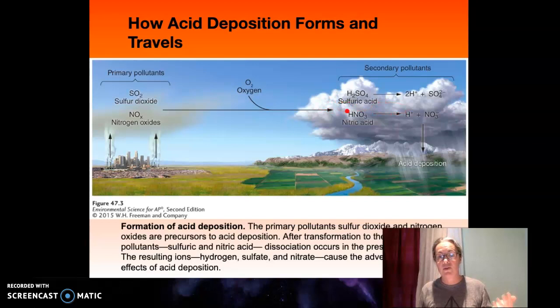And then you get these salts that mix with water and condense around particles that are in the air, or these might be the particles where the water is being brought in and condensing and forming a cloud, but it's acid that's being created and not just pure water. And this acid deposition forms, travels, and then when those clouds get heavy enough, they rain down.